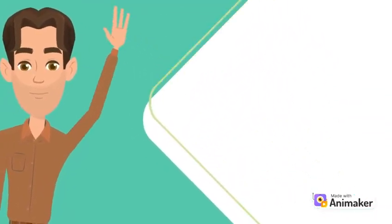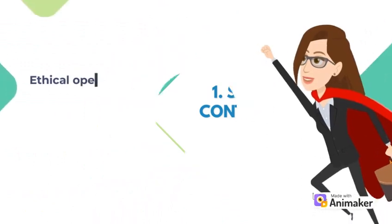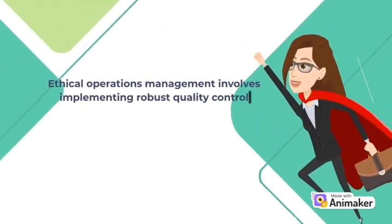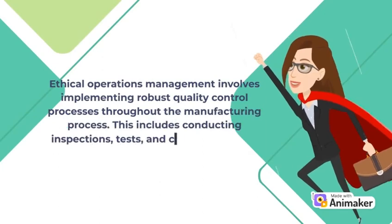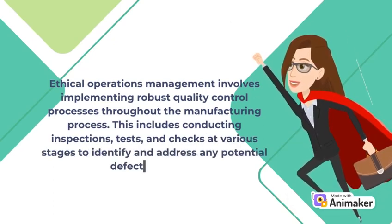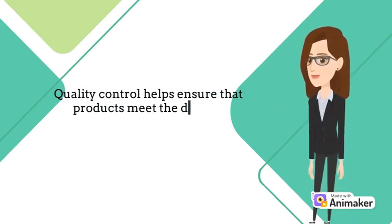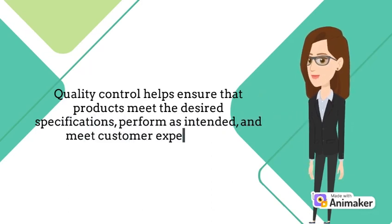1. Strict quality control measures. Ethical operations management involves implementing robust quality control processes throughout the manufacturing process. This includes conducting inspections, tests, and checks at various stages to identify and address any potential defects or issues. Quality control helps ensure that products meet the desired specifications, perform as intended, and meet customer expectations.